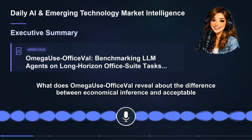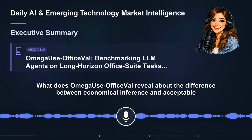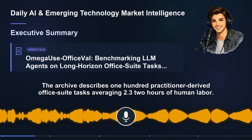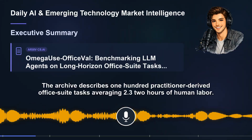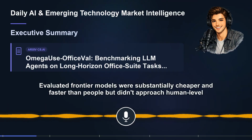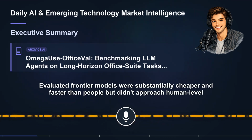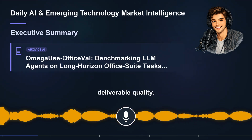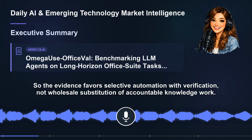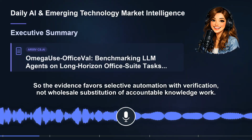What does OmegaUse-OfficeVal reveal about the difference between economical inference and acceptable knowledge work deliverables? The archive describes 100 practitioner-derived Office Suite tasks averaging 2.32 hours of human labor. Evaluated frontier models were substantially cheaper and faster than people, but didn't approach human-level deliverable quality. So the evidence favors selective automation with verification, not wholesale substitution of accountable knowledge work.